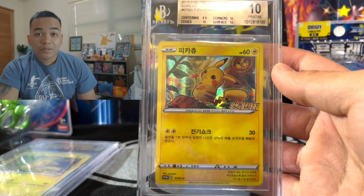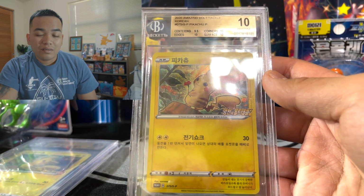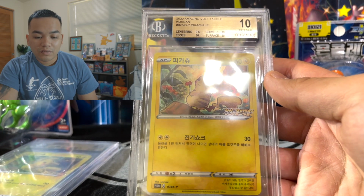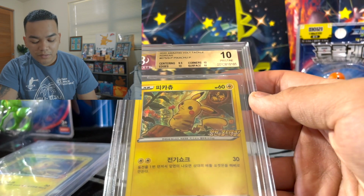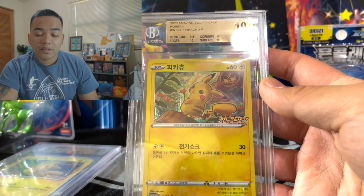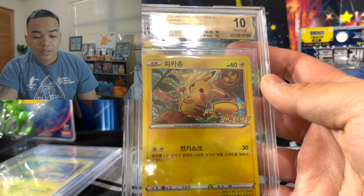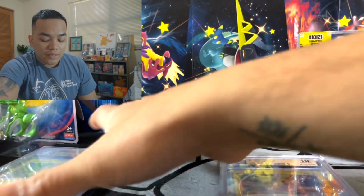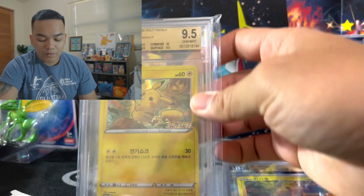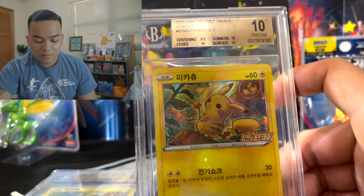And I also want to mention, a lot of people always talked about Korean cards and how they're low quality, they're not worth collecting and all this and that. I say otherwise because this was sent to Beckett. This is one of the hardest grading companies, if not the hardest grading company in the world right now. And they think otherwise. They examine the card, and you can obviously see by the grades that they are indeed quality cards.